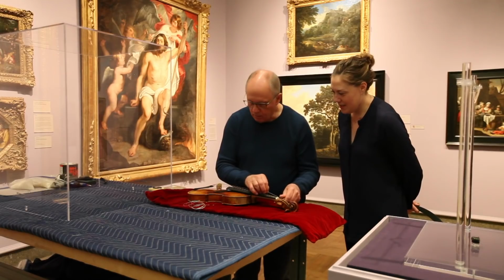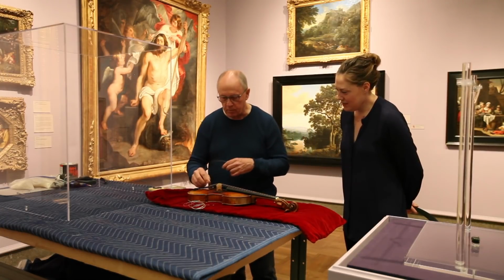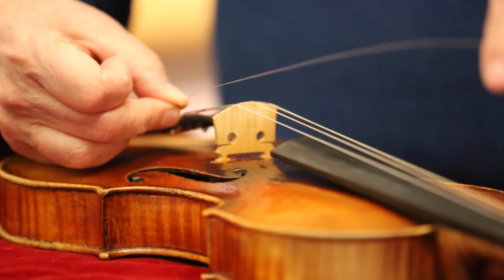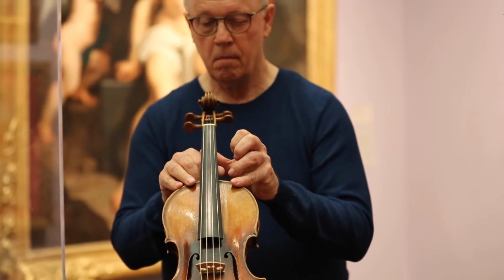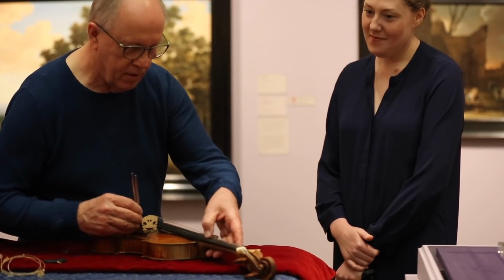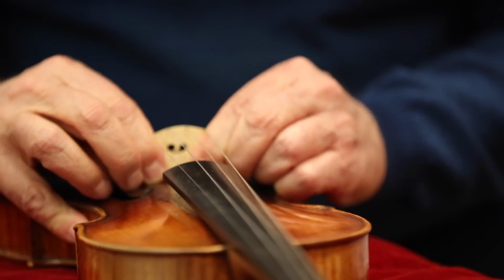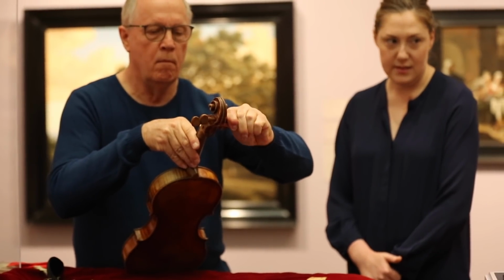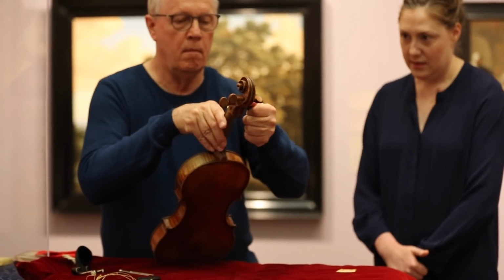So the violin is made by Guarneri del Gesù. It's a Guarneri del Gesù violin. It was made in 1743 in Italy. It is one of a collection of Guarneri violins that are still around today, and they are considered, along with probably Stradivarius instruments and a few other Italian makers, the finest instruments that have survived in the world.